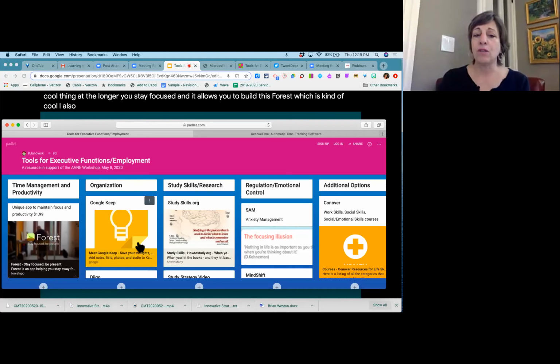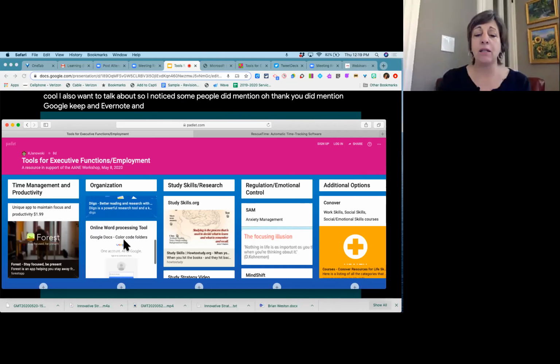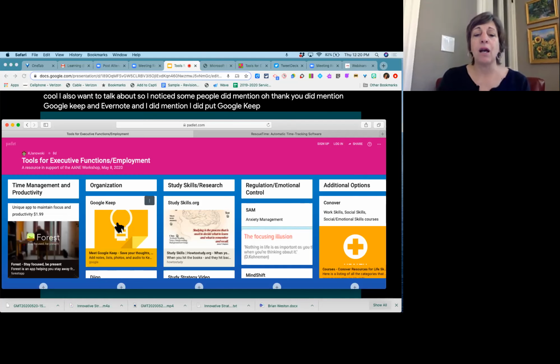I also want to talk about organization. I noticed some people did mention, oh, thank you, Google Keep and Evernote. I did put Google Keep under the organization category. I didn't put Evernote there because it has a premium version. You can only have it on 2 devices. Other than that, it does cost additional money.